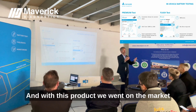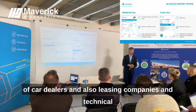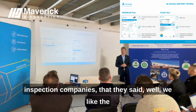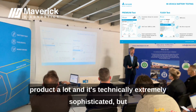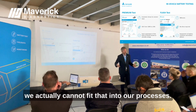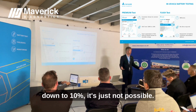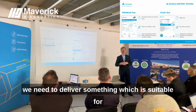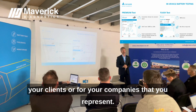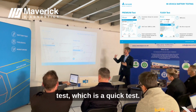And with this product, we went on the market. We quickly found out, talking to a lot of car dealers and also leasing companies and technical inspection companies, that they said, well, we like the product a lot and it's technically extremely sophisticated, but we actually cannot fit that into our processes. We cannot drive the car from 100% down to 10%. It's just not possible. And we understood that. And then we said, well, we need to deliver something which is suitable for your clients or for the companies that you represent. And so we developed the AVILOO Flash Test, which is a quick test.